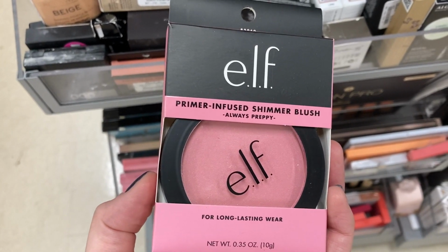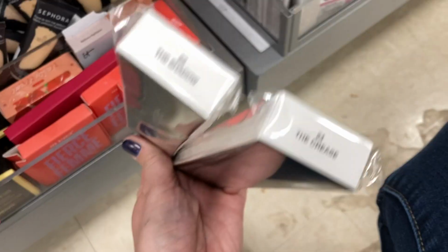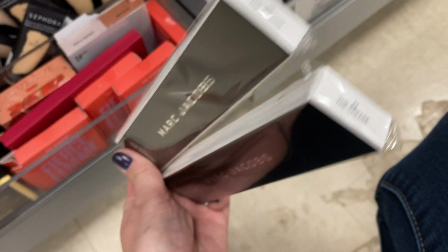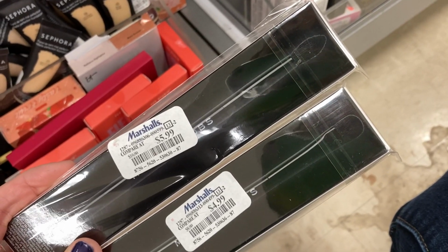This is a bright pink. And then this store also had a couple of the brushes. This has the shadow brush and then the crease brush. So those are the brushes, and then the crease is $5.99 and the shadow is $4.99.